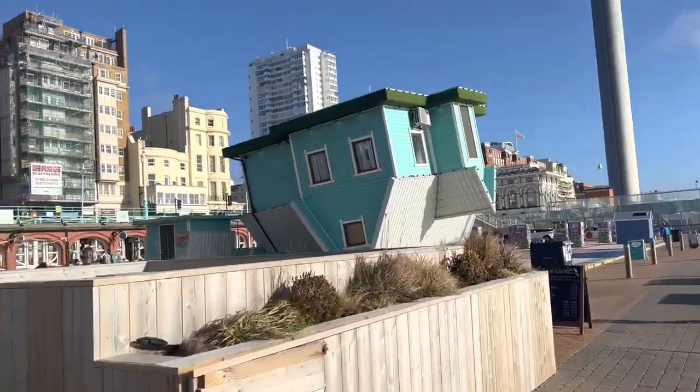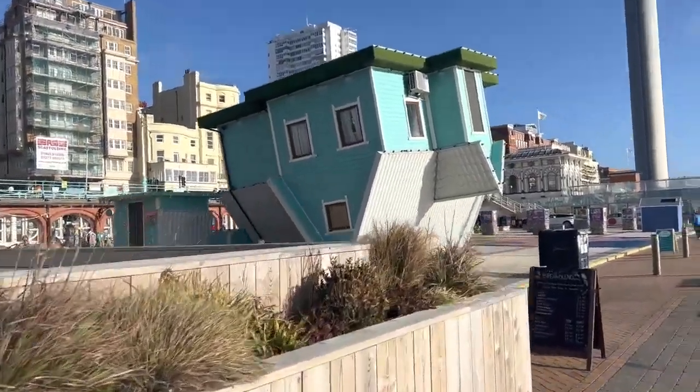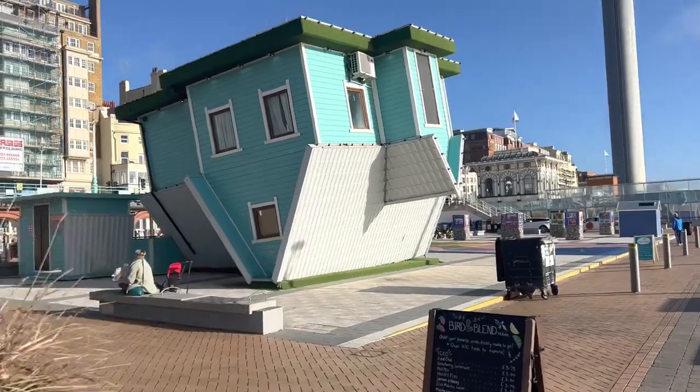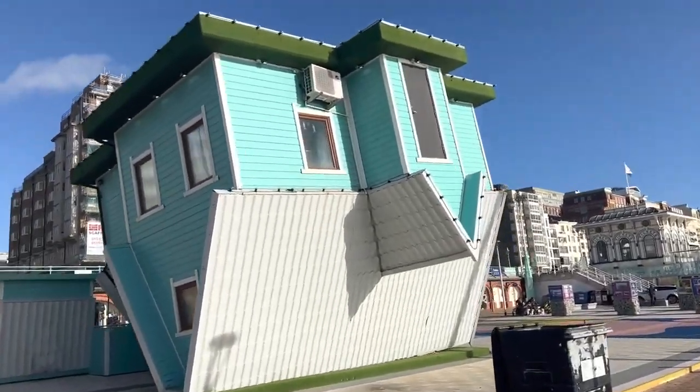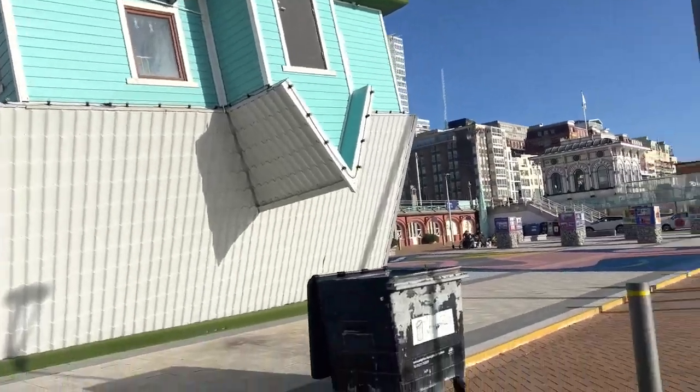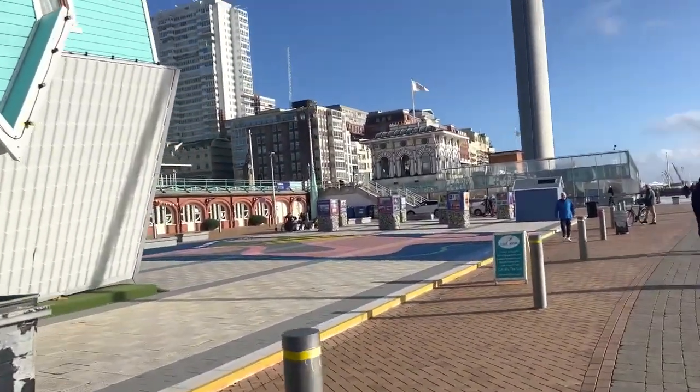There's the upside down house. Which, well, don't think that needs any further explanation really.